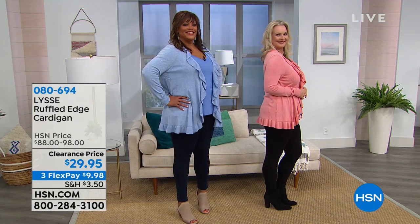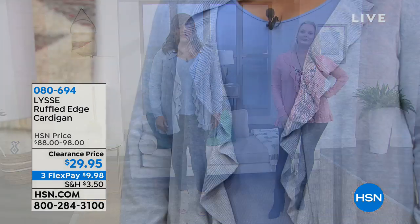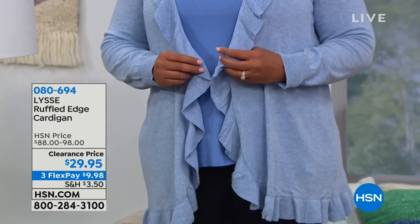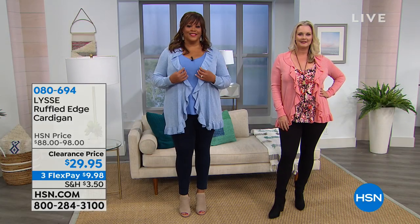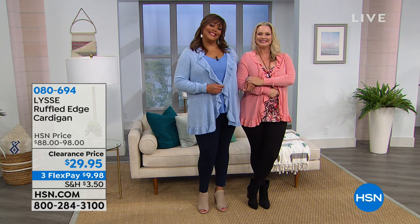Do we have a lot of this, Rocky? Okay, $29.95, we only have a couple hundred. So we're looking at three colors. We have the rose that Laura's wearing, the cashmere blue that Debbie's wearing, and then we also have it in black. We love this piece for $29.95. Get it while it's here, 080-7694. You guys are darling over there.